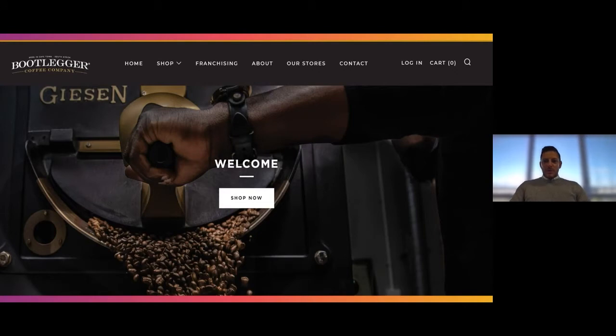This is an example. Bootleg is not a client of ours, but I stole the image just to show you that when you add e-commerce to an existing website, you would see the shop tab appear, and that's where you would see your catalog.